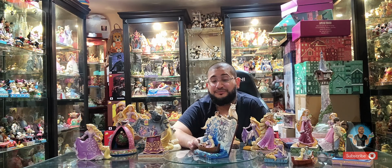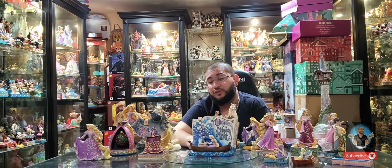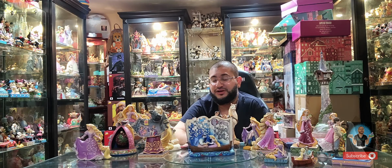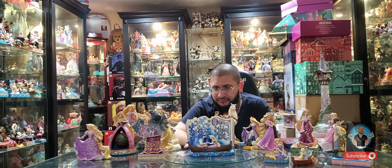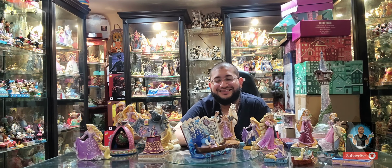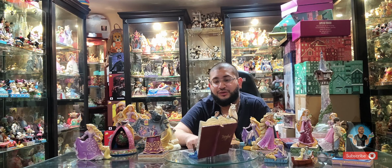And it has gone up. It goes now for a little over $120, around $120 to $150 on the secondary market. Maybe you can find it cheaper. But yeah, this is the storybook series Rapunzel.